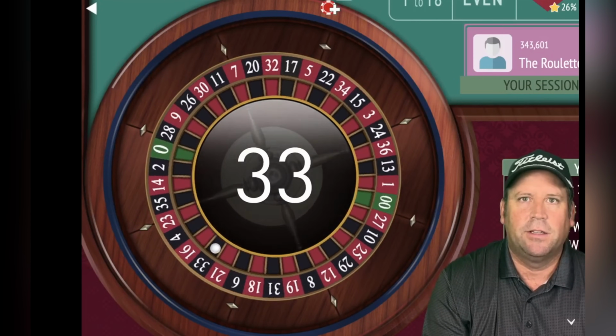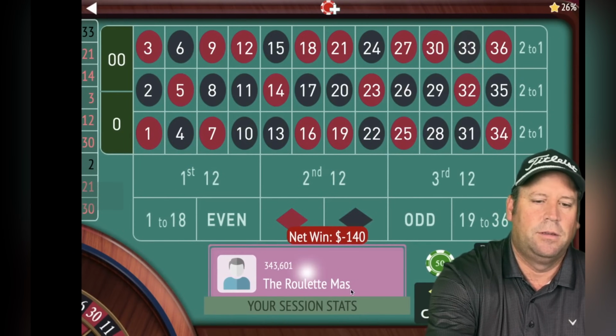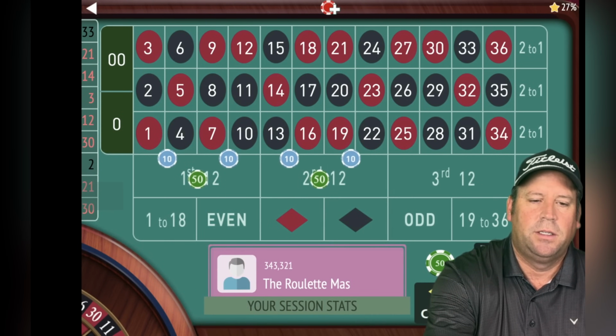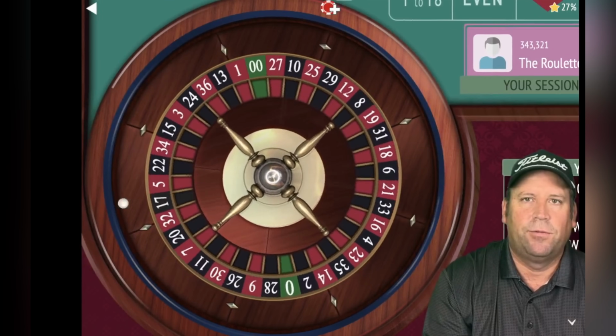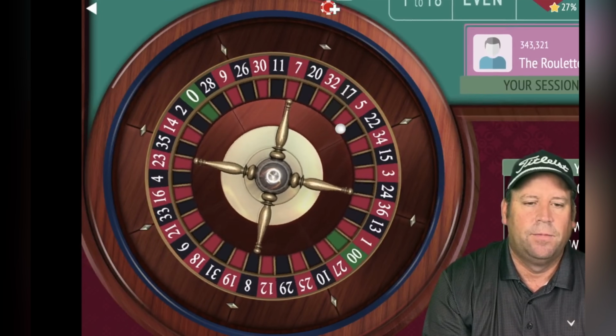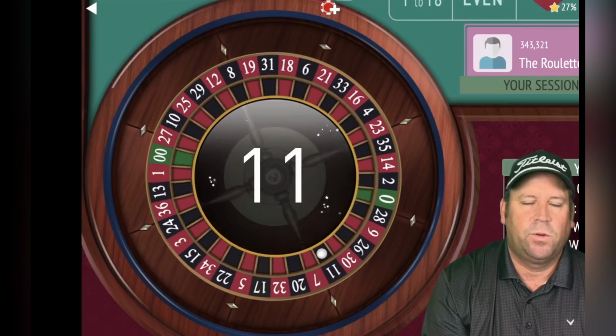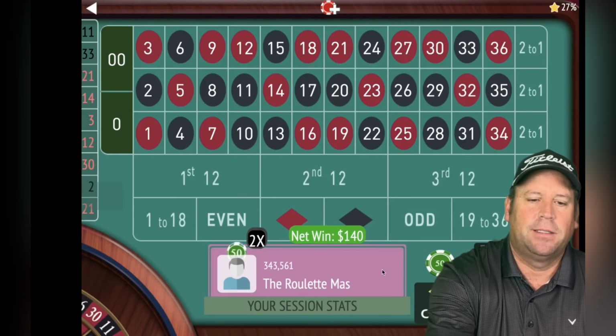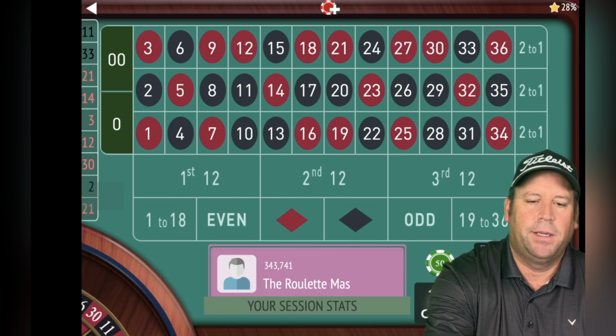So there's our second loss. So we're going to double. That puts us at 210 profit. We're going to double to 280, 140 on each, and here we go. Okay, that's a win. So we're going to go back one double, which is back to base level, and we're up 350. So let's place the bets again.